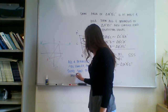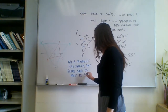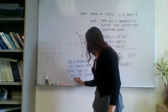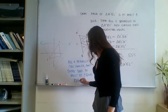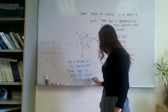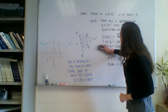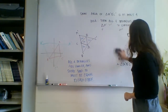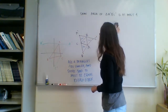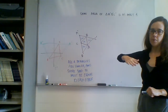So they must be actually equal triangles. Okay. So I'm going to finish this thought. And I think I will show, at the end, how to write it all up, writing up the whole thing.